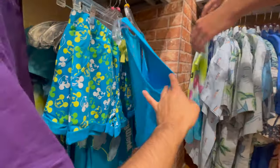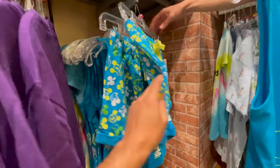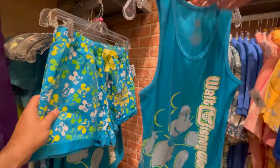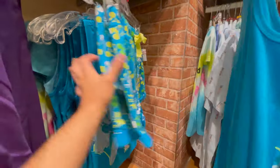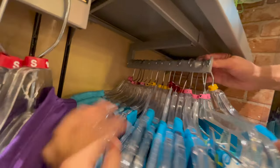$14.99. Okay, these shorts are super cute, but they're women's cut. $9.99. They're the matching ones, they go with the tank top. It's $9.99. This you needed like a large. Yeah, the thing is with these tank tops, all they have were extra small, small and medium. But I totally could have done a large.